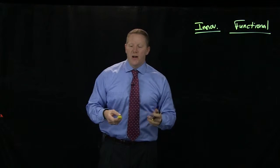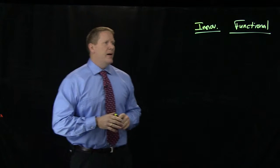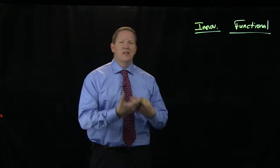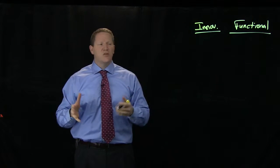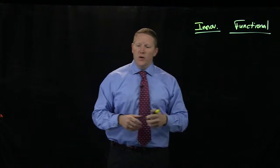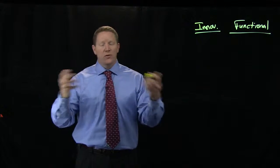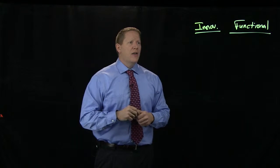Innovative product would be product that has generally a very short product life cycle. It's going to change over in terms of technology on a fairly regular basis. One of the easiest things to think of is cell phones. Cell phones have a short lifespan. They tend to turn over very frequently. Functional product is going to be something more like a toothbrush, toothpaste, probably toothpaste more so than toothbrushes. But it's got certain characteristics that are going to be unique.